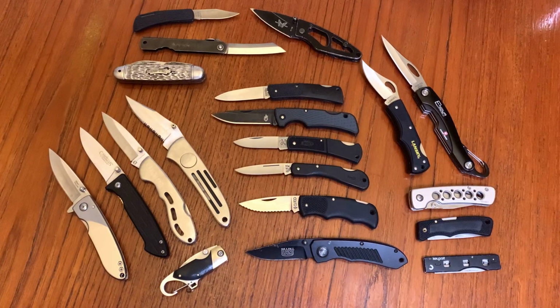Today I'm going to take a look at some pocket knives that I picked up at the state surplus store in Austin, Texas. Everything on the table came out of a bin where the knives were all $3 each. So these are all knives that I picked up in one visit.